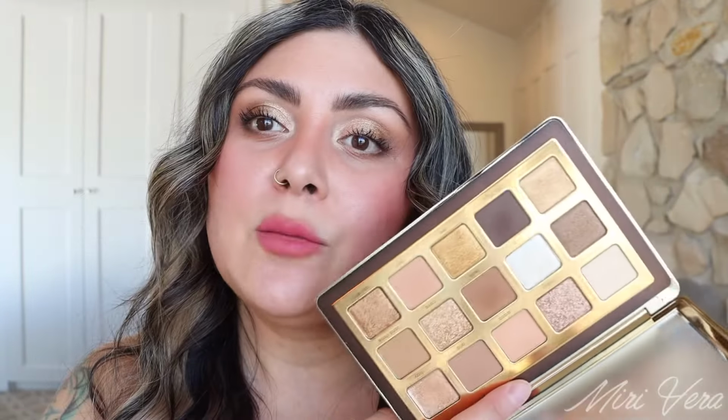I'm also a little bit disappointed with this shade here, Pana, because I feel like it looks like a very light nude. On the lid, it almost looks like this tone, but it looks like this in the pan. That is the only complaint that I have about her cream to powder formulation, is that the payoff that you actually get from the tones is a lot lighter than what you see in the pan. But other than that, I do enjoy that formulation.